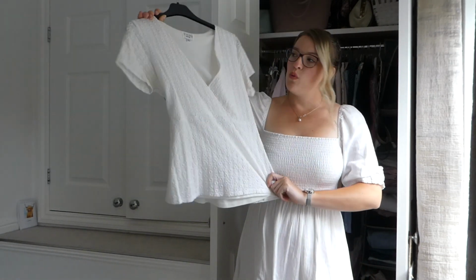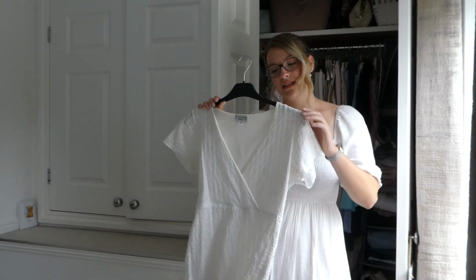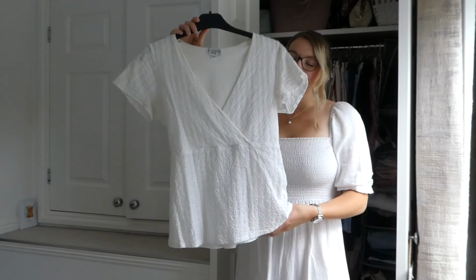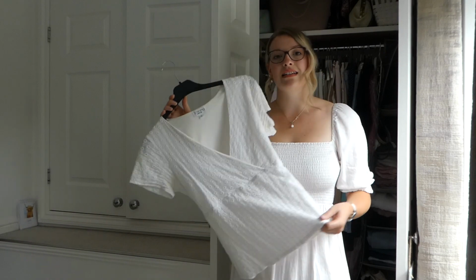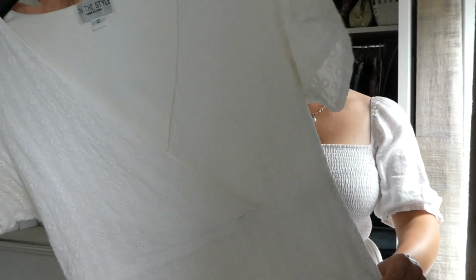And then another white top, again a good staple, which I do keep in my wardrobe all year round, is just this v-neck wrap peplum top. I think it's a really lovely staple. I do wear this quite a lot as well, definitely in spring. It's a lovely spring kind of top with the broderie detail.